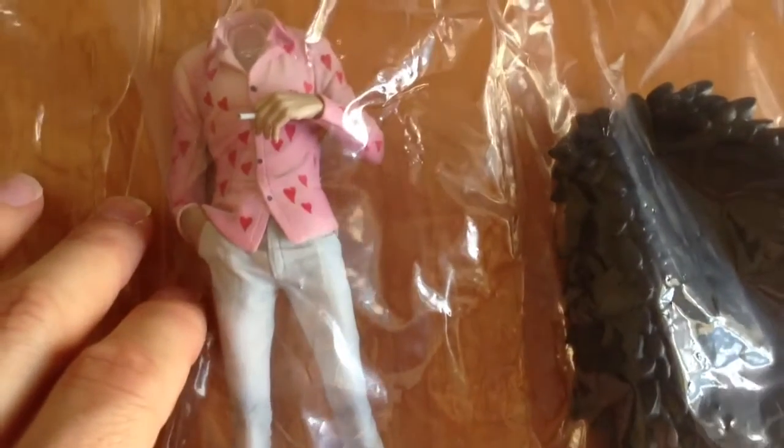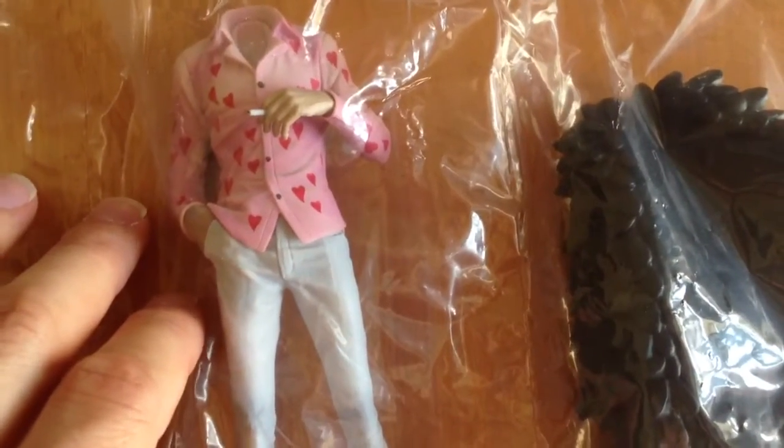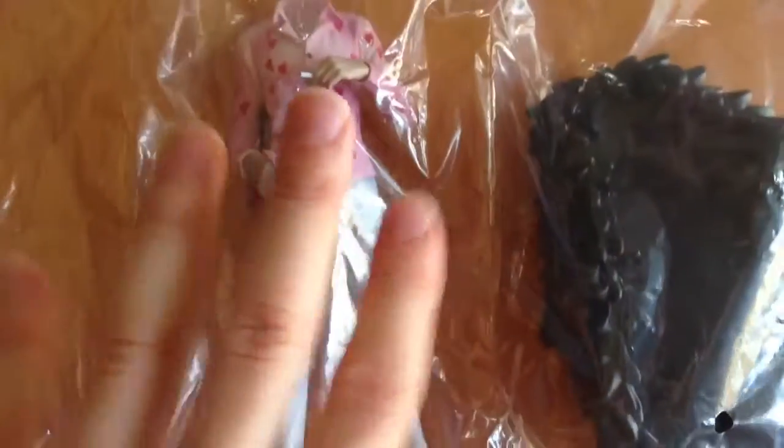So anyway, I think it's a pretty cool figure. I really like how the cape can be displayed or taken off. I think he'd look much better with it, obviously, but it's pretty good quality. I don't really have any suggested improvements for this figure. I think it ticks the box, and I guess that's why it's been popular.